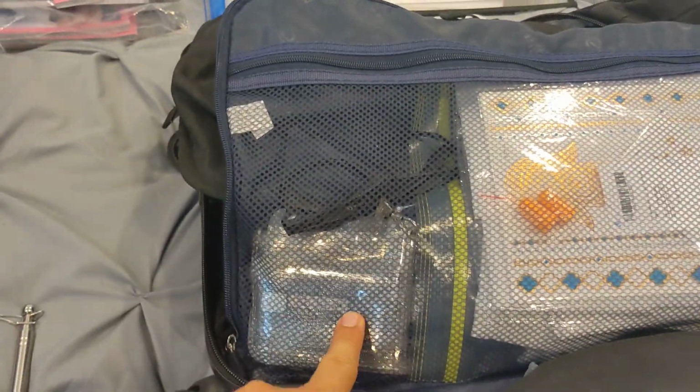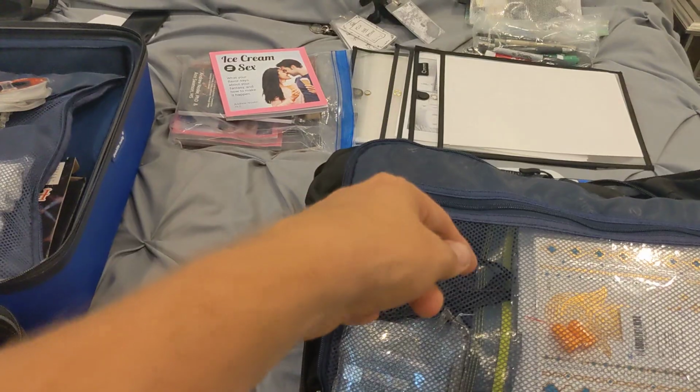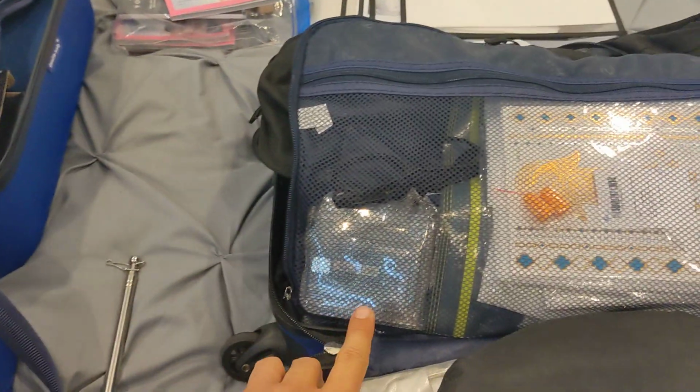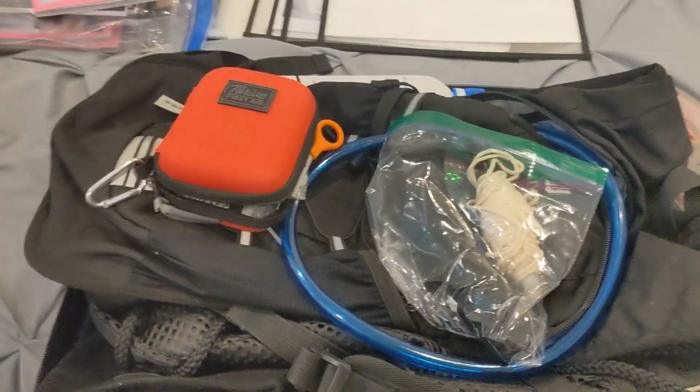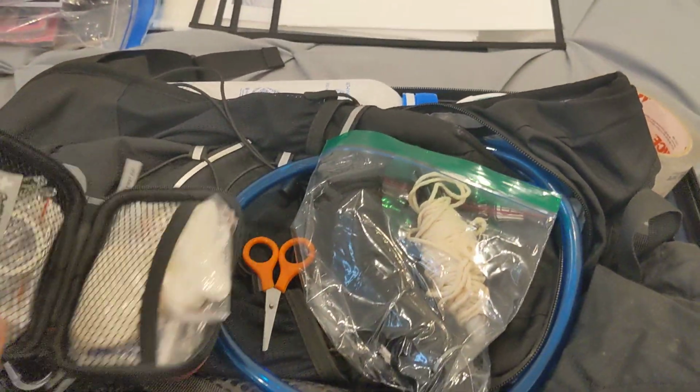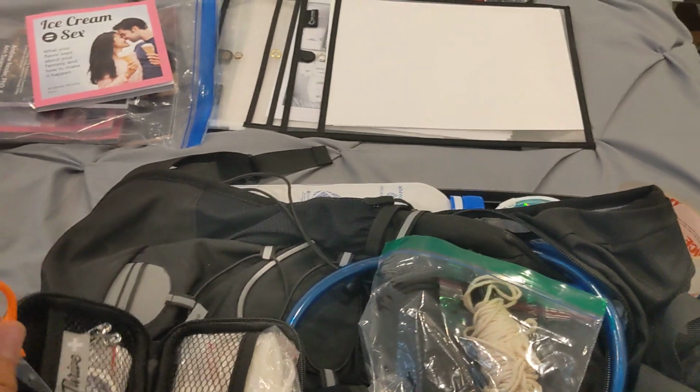I've got some money. Theoretically, you have a wristband, and that can be used to pay for everything, but I still feel comfortable bringing a little bit of money. What else? On this other side, bags. Again, my first time, but I am smart enough to bring a first aid kit.